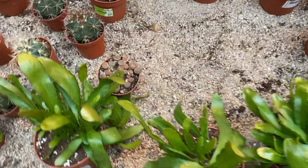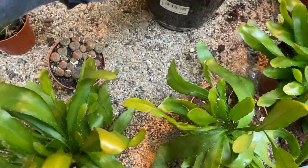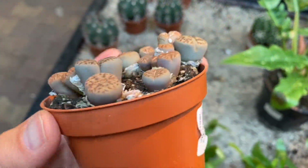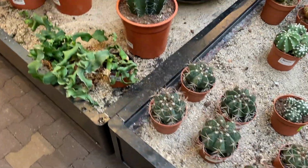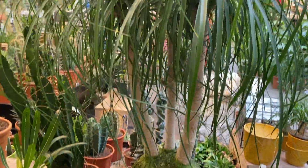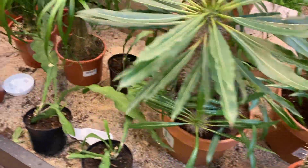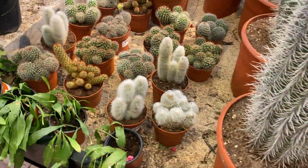And lithops! Oh look! I've never seen them in real life before. This is the first one I've ever seen. Not that I want to buy one, but it's cool to see. Here's some really old-looking plants. Some euphorbia, more cacti.